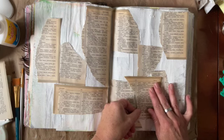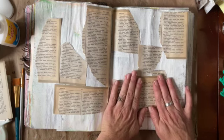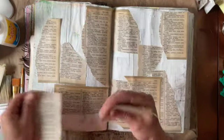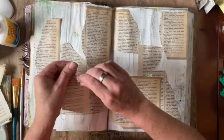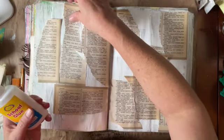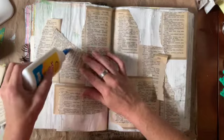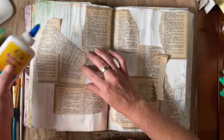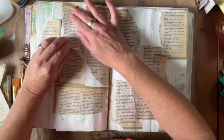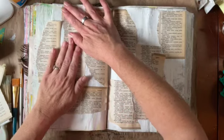I'm just trying to create some interest and texture a little bit. I kind of do want some of this white space to show. Fragments, I guess. I'm not gonna think about it too much. It's probably good when I talk that I'm not thinking so much and it's more random or intuitive, as you may say.